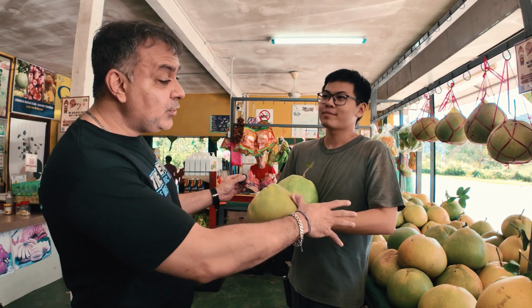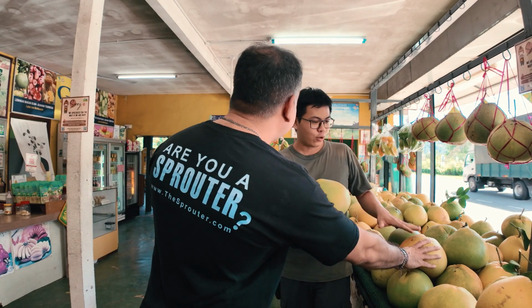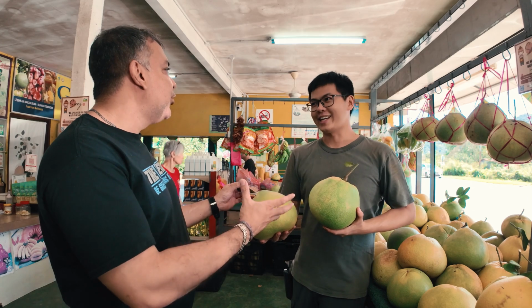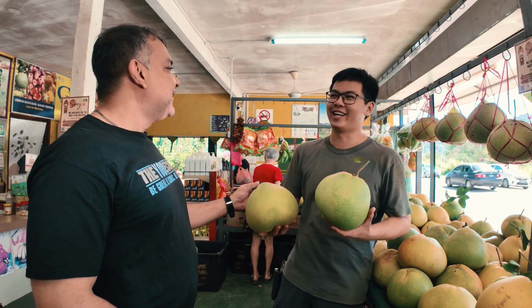So it doesn't mean if it's too yellow then, yes, this one is correct. It's yellow and green, all just because of sunlight. The sunlight. Yes, so it's not like other fruits. The more yellow it is, the more ripe. It's not mango. That's the thing.